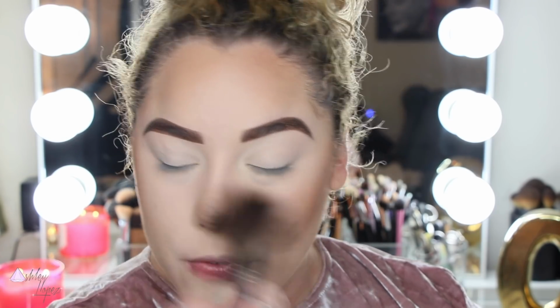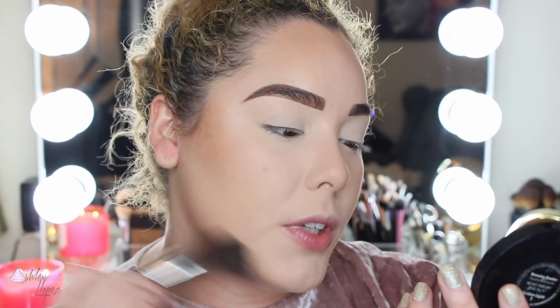It's just so easy to build up. It just looks beautiful on the skin. I love everything about this powder. I've had it for only like a month and a half, and I feel like I'm going to hit pan soon. That's how much I love this stuff.